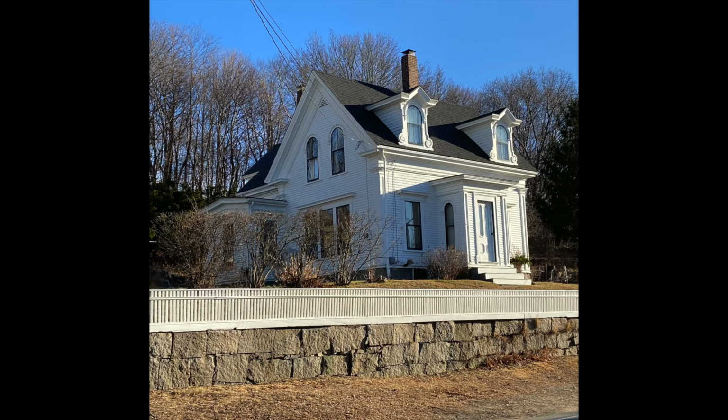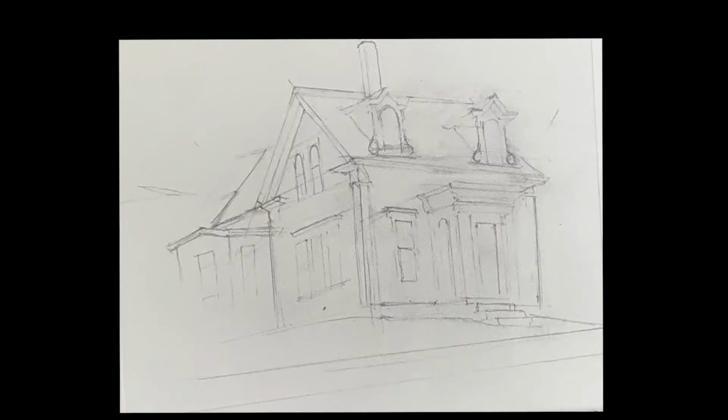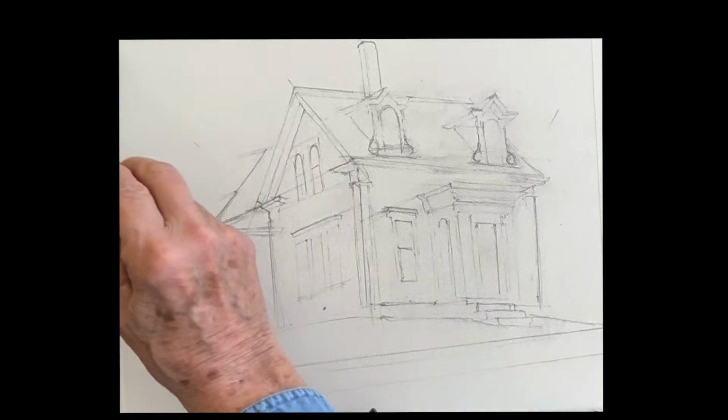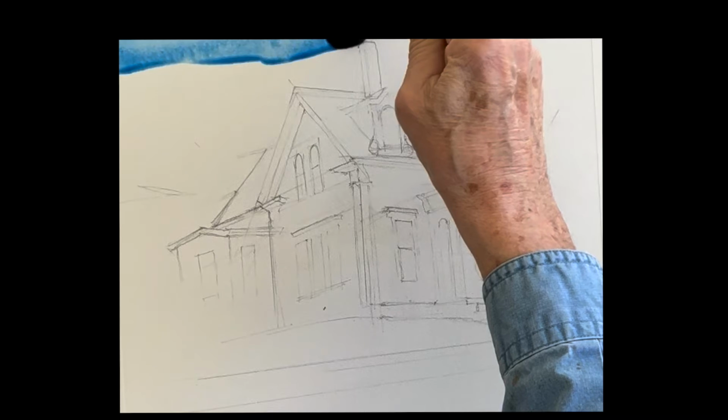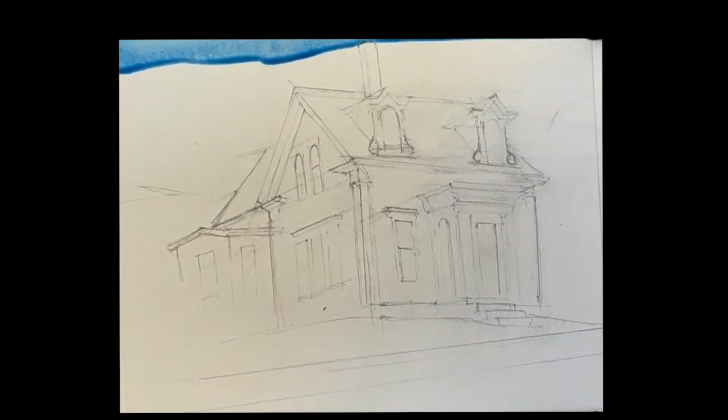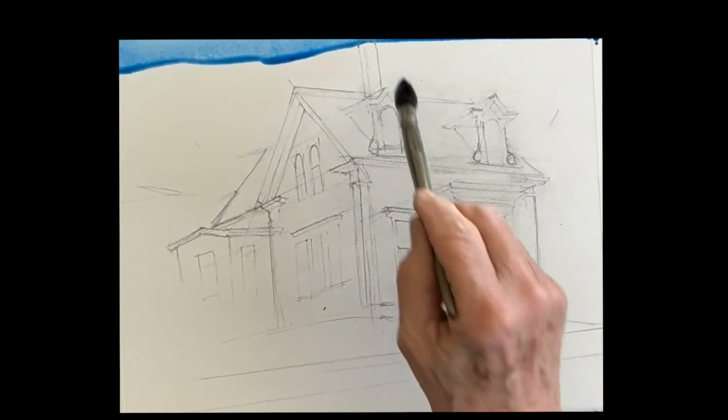Good morning, everyone. We're going to paint this very unique house in Gloucester, Mass. Some say that Edward Hopper stayed there during his time in Gloucester. This is really a challenge to drawing, so take your time and really draw this house out as best you can. It's a wonderful way to develop your drawing skills.